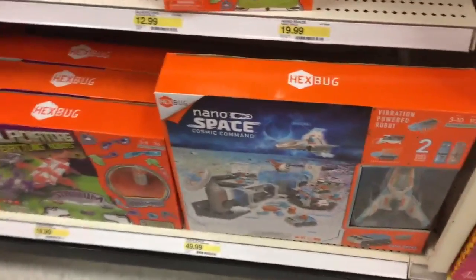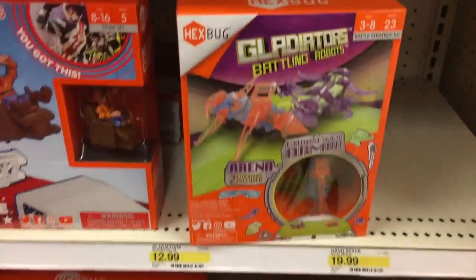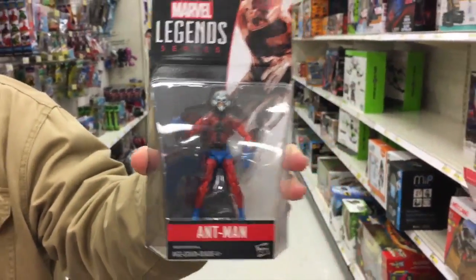There's the Nanobug space station. That looks so fun. Oh, Ant-Man, let's see it. Ant-Man! Oh, he's cool. Is this the first time you've seen him? Yeah. In the stores? Okay, so we're sneaking up on the Stranger Things aisle.